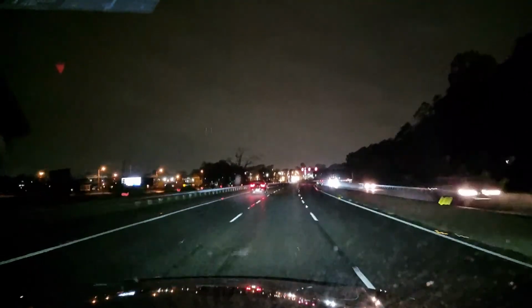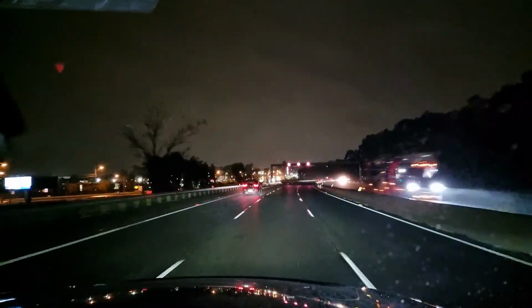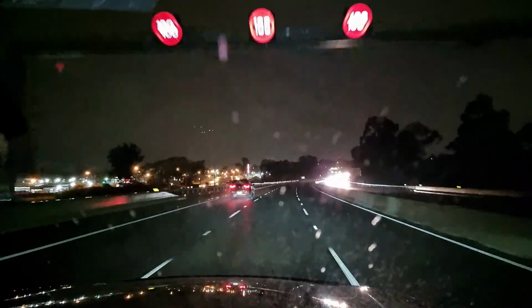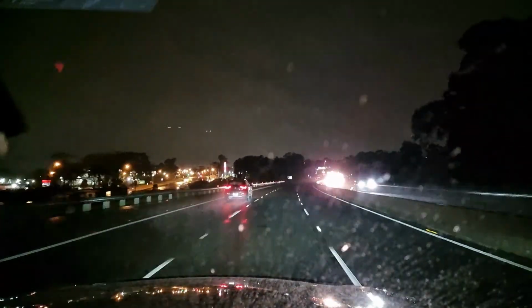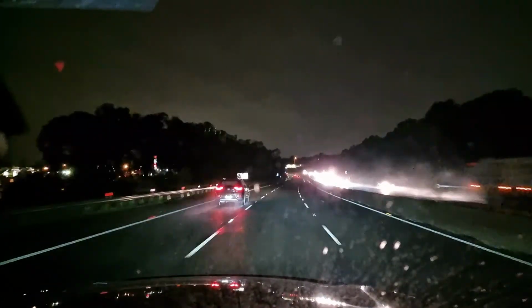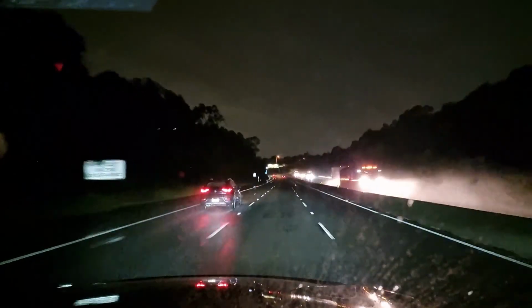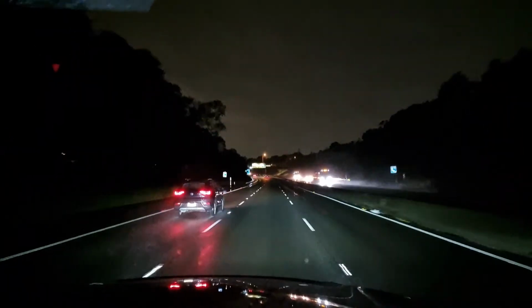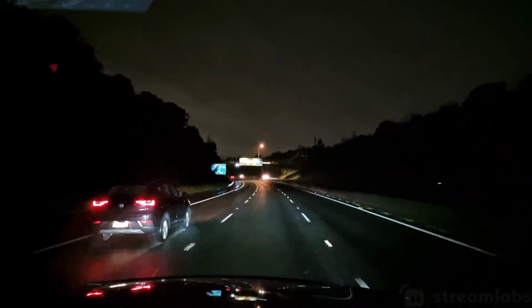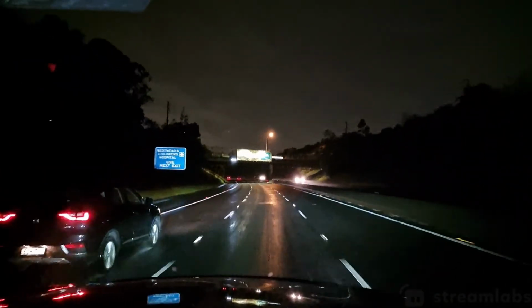What you might be able to see as well is, because it's raining and adverse conditions, I have my fog lights on. So I'll turn them off in a minute. There's lots of cars coming the other way, so they'd be coming out of the city or heading out west from wherever they are. So I've just turned off the fog lights and I'm about to turn them back on. You might be able to see the difference.